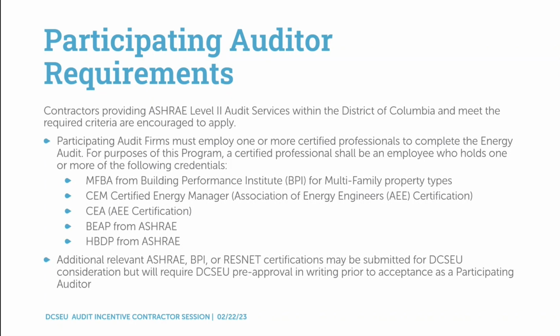And if you're an auditor in good standing, which I'm going to look to my legal and finance team here, which means that you have current up-to-date insurances on file with us, that's part of the enrollment process as well. So kudos if you're an existing ARA auditor.